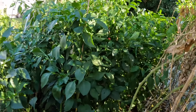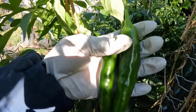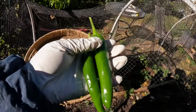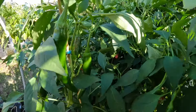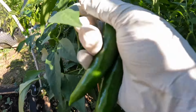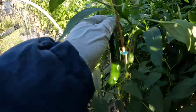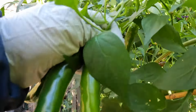Y'all, look at back there. These are all pepper plants, y'all. Look at this one. Look at how big and juicy this one is. Oh my goodness. Y'all, this is about to be an epic pepper harvest for sure. I could totally do a whole video with the peppers all by themselves. It's that many. And I see a lot of red ones. Oh, this is making me miss summer veggies already.